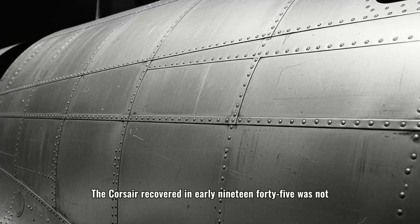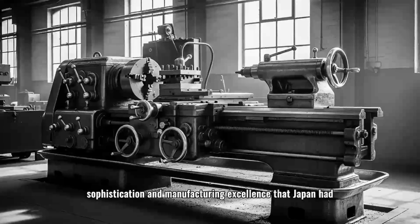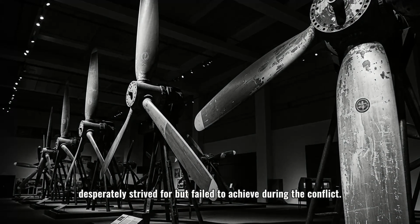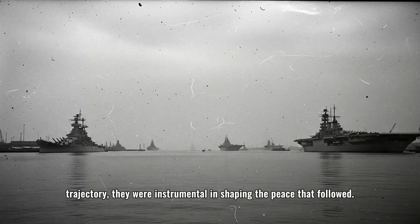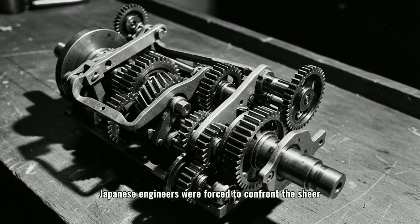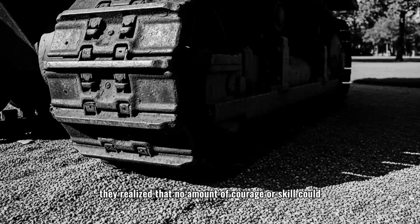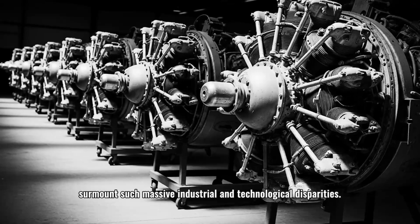The Corsair recovered in early 1945 was not merely a downed enemy fighter. It was tangible proof of the engineering sophistication and manufacturing excellence that Japan had desperately strived for, but failed to achieve during the conflict. While these realizations came too late to alter the war's trajectory, they were instrumental in shaping the peace that followed. By dissecting this American machine, Japanese engineers were forced to confront the sheer magnitude of the challenge they had faced. They realized that no amount of courage or skill could surmount such massive industrial and technological disparities.